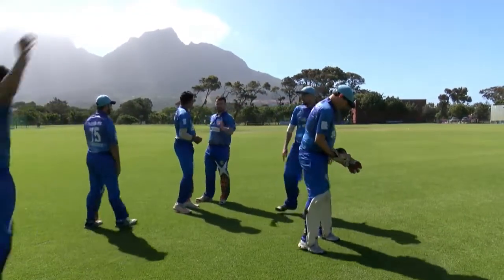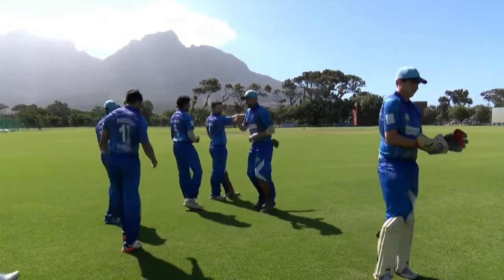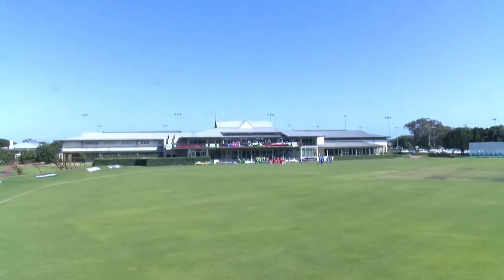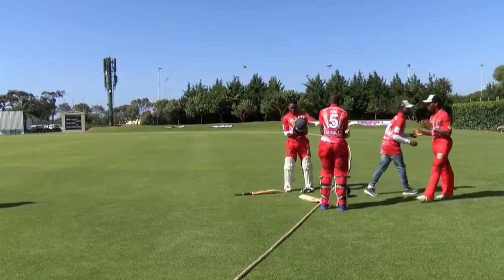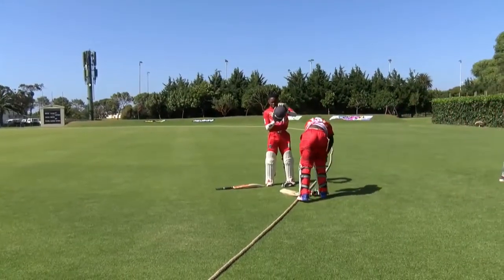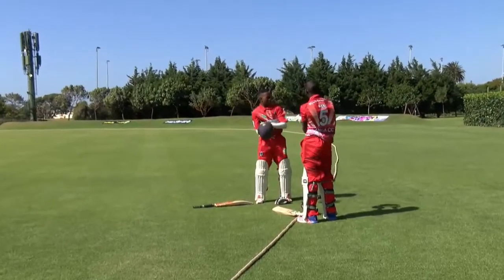I don't know whether we've got an image of the Langa Cricket Club on the right. They're all lined up for a photograph there. Langa is a local township just outside Cape Town. Tell me a bit more about that, Omar. Well, Langa is basically on the motorway as you drive outside Cape Town or on your way from the airport into the city.